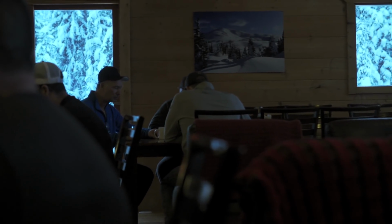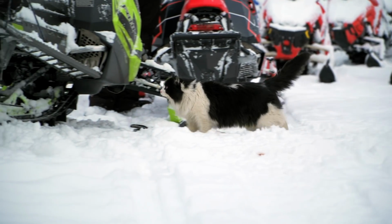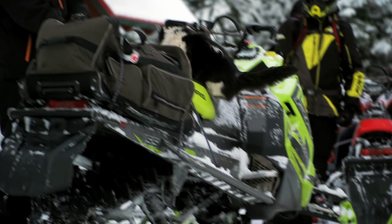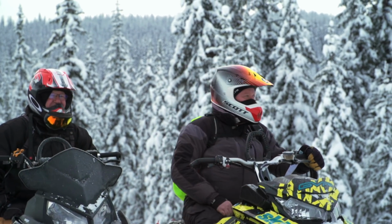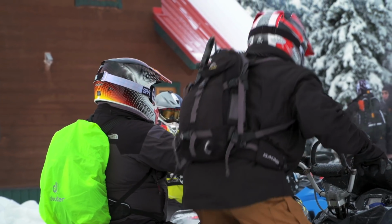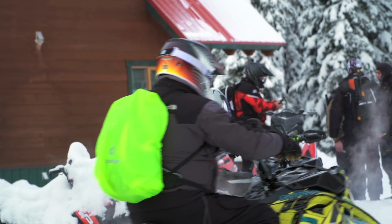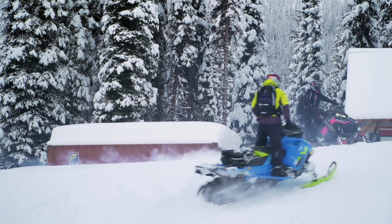People love it, and we are located well off the grid. You actually physically have to ride a snowmobile in here or fly in a helicopter. It's fantastic because it puts you within 10 minutes of the alpine, subalpine terrain, and you're not trucking and trailering each day. You get on your sled as soon as you walk out the door, you fuel it up, and in 10 minutes you're in the alpine, which makes it incredibly unique and convenient.